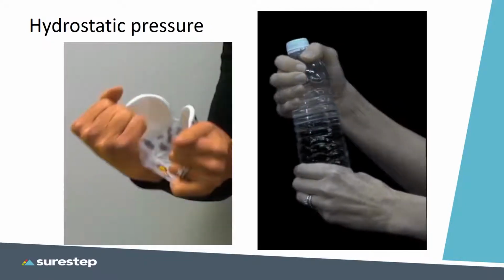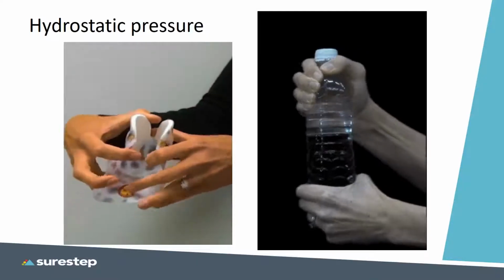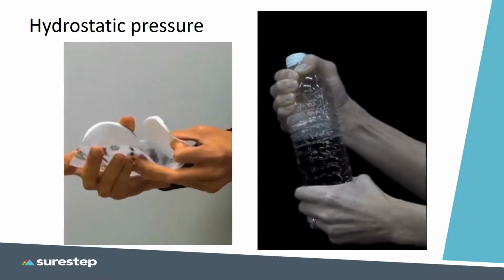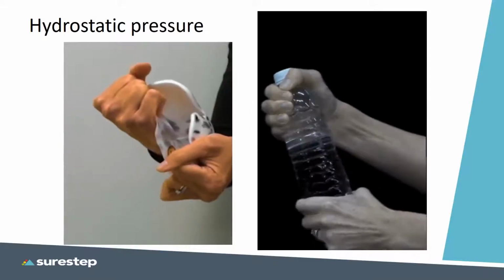So the question is this: what if we can do this for the foot? What if we can take the foot and create stability while still allowing it to move through its natural motion throughout the gait cycle?